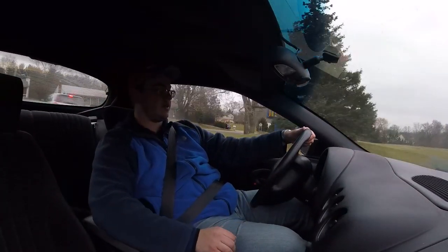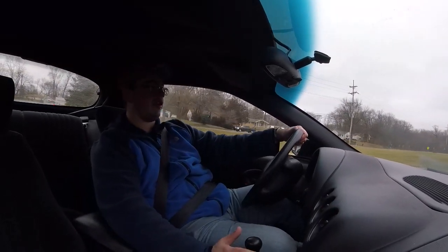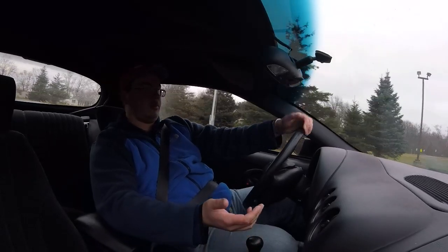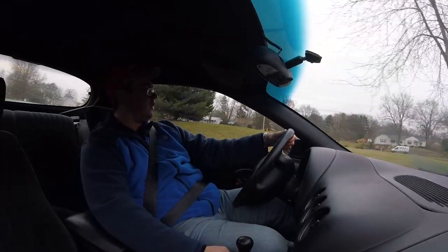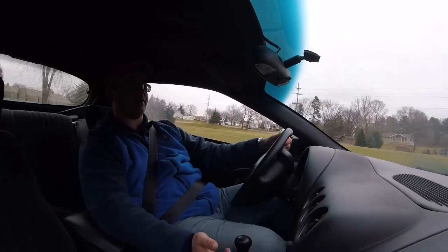Yeah, this thing is a joy to drive. And one thing I love about this car is how much fun you can have for such little money and such little upkeep to maintain the car. It's very, very reasonable. Parts are fairly easy to find too. And I like how much fun you can have under the legal speed limit.